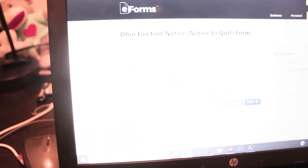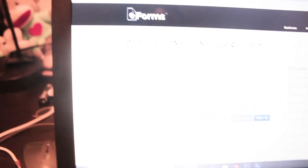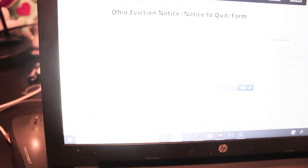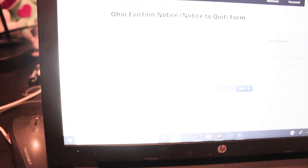I found this website where I can get an eviction notice for whichever state is selected. It will tell you that you can put non-payment, non-compliance with the lease, or health or safety violation. I think I'm gonna do the non-payment one, even though we know we pay our rent. This is just gonna set them up, so I'm gonna press next.